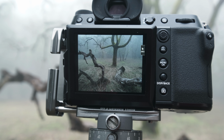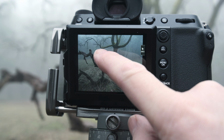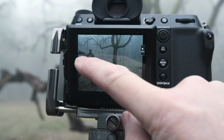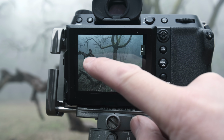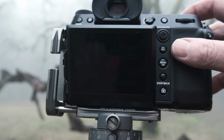Something else that I tried to keep an eye on, you'll see that there's some little branches up in here. I didn't want those to converge with this foreground limb, just so you're not getting confused about, well, what's going on there. Whoops.